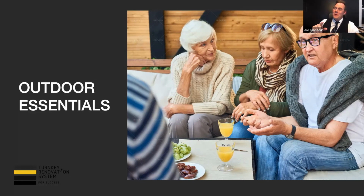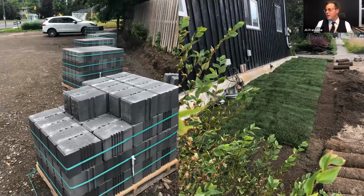But anyways, let me keep going. Outdoor essentials, and I'll finish on this. The outdoor essentials is the new unsung hero. It used to be an unsung hero, and it is going to become a huge advantage for you. When we think of outdoor essentials, we think of retaining walls. We think of grass. We think of gardens. We think of all these various things.